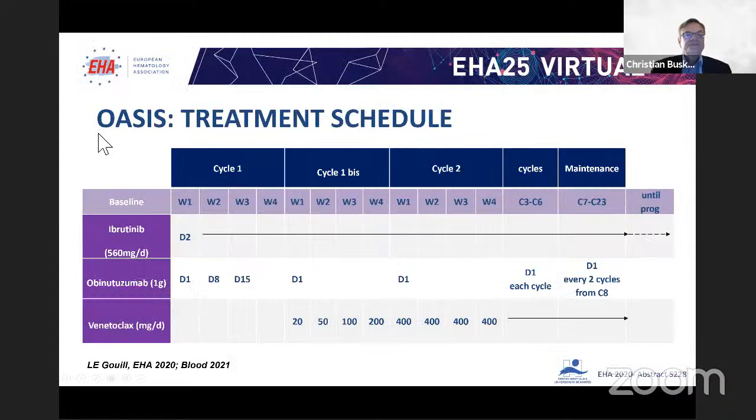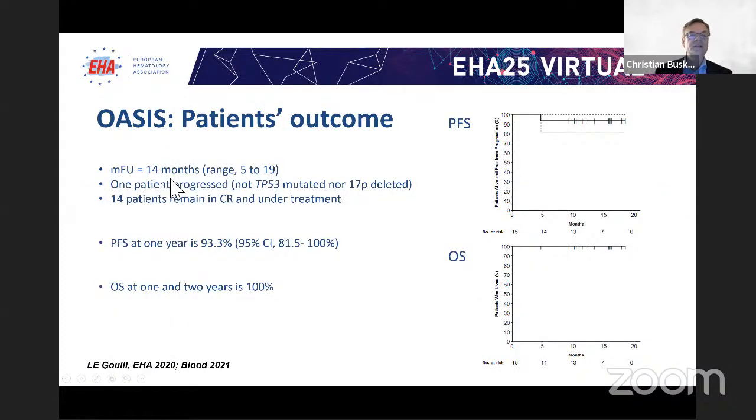So another idea is, we saw that ibrutinib was combined with rituximab. The other idea is that you take ibrutinib, an optimized anti-CD20 antibody, obinutuzumab, plus venetoclax. This is the so-called OASIS trial. It's a single-arm phase 2 study from the French study group. It's treatment naive, but this is not for low-risk mantle cell lymphoma, just for, let's say, normal patients with mantle cell lymphoma, also including classical and not excluding blastoid patients. A very low number of patients so far, but from 15 patients treated, 14 patients remained in CR and are under treatment. This is shown here, the PFS, the overall survival.